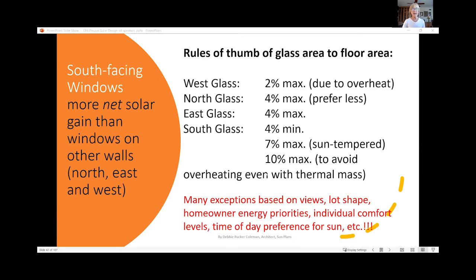So some rules of thumb of glass area. And again, this is compared to the floor area of a house. West glass, keep it to 2% max due to the possibility of overheating. Of course, you could go higher if you had porches there. North glass, the recommendations which come from these guidelines I'll reference later, mention 4. I like to go less if possible, especially in cold climates.